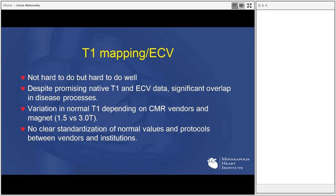Hey, Jay. Yeah, what is anatomically going on in the myocardium to increase extracellular volume? Well, what we think is interstitial fibrosis.